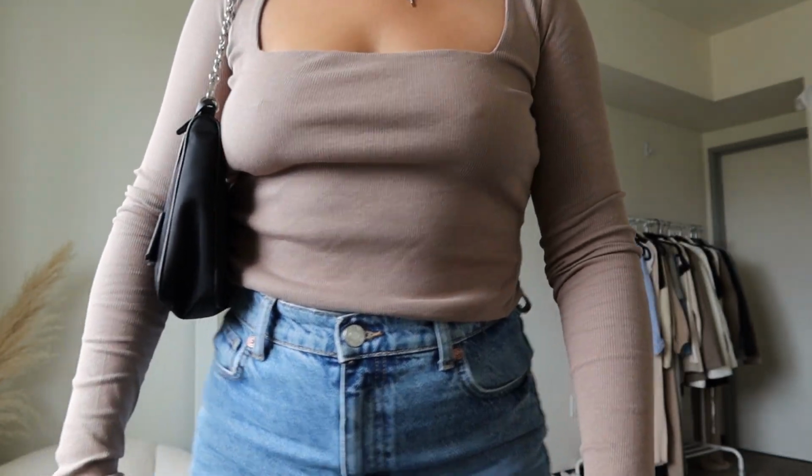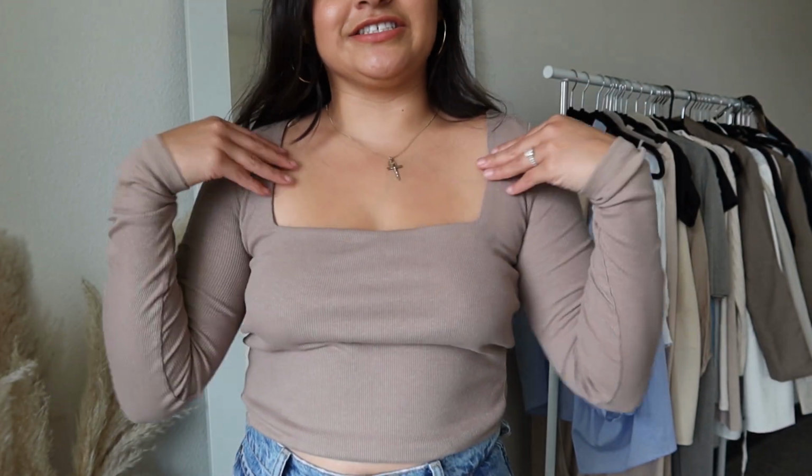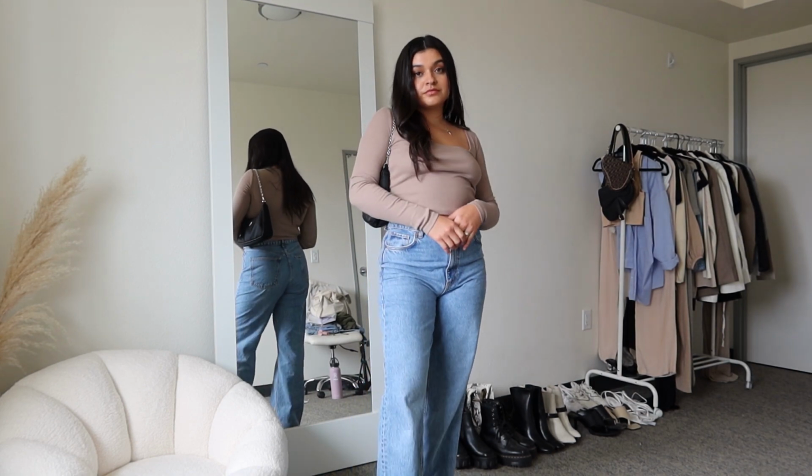I needed it in every color, and I really love the square neckline because I feel like it just kind of accentuates the whole look. It's nice and thick, so I think it'll make the perfect fall top that I will probably wear into winter, layered with coats and jackets. Paired with jeans, it makes a really casual look, but you can also pair it with some cute little slacks or trousers just for that more elevated work look.